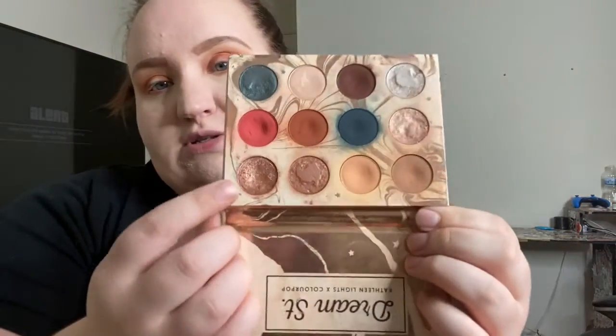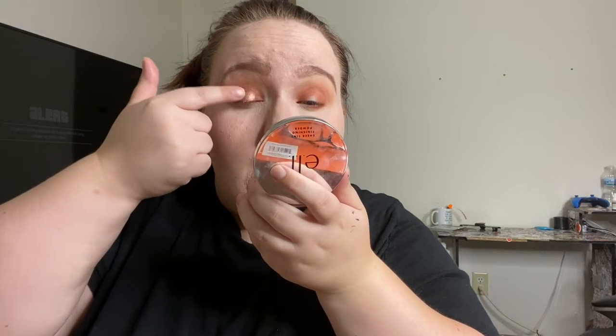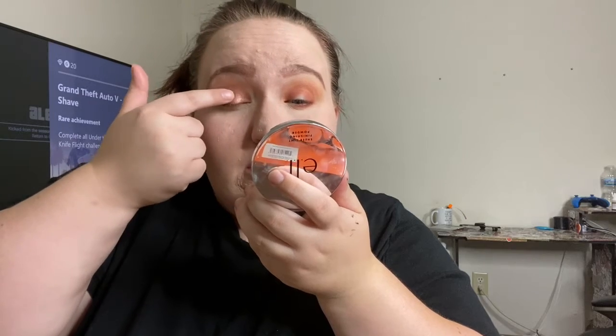Alright, so which color do I want to use on the center? I think we're going to go with the shade Twinkle, which is this one right here. I am just going to use my finger. This shade still feels really nice. And press. Just tap it.